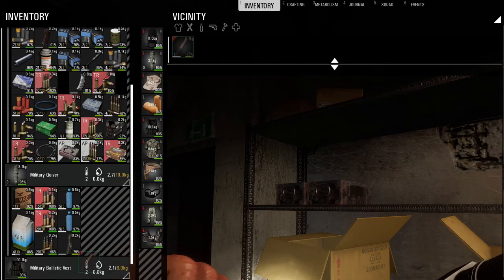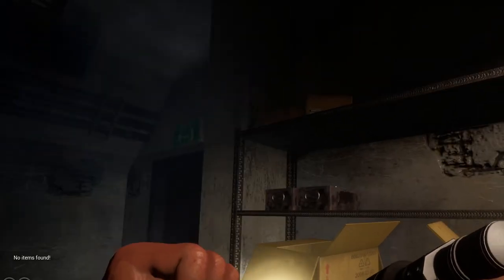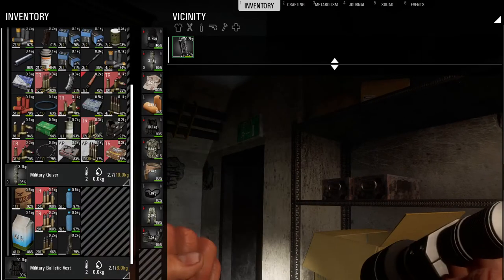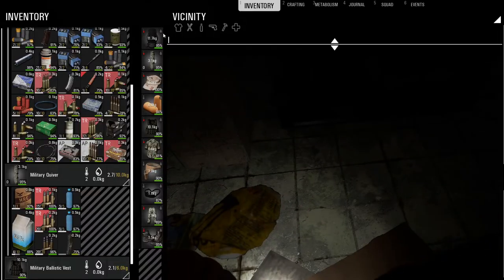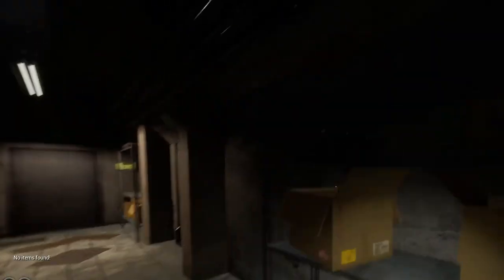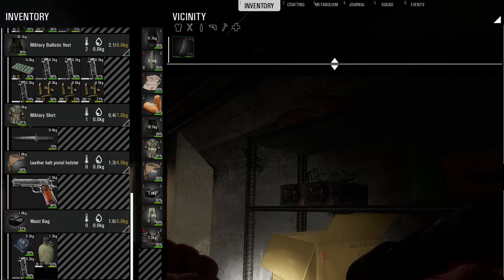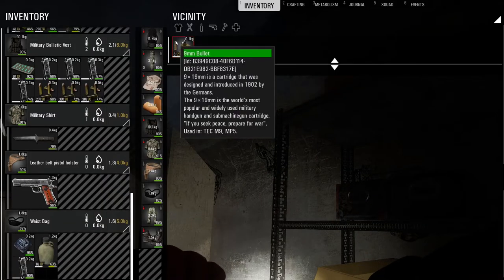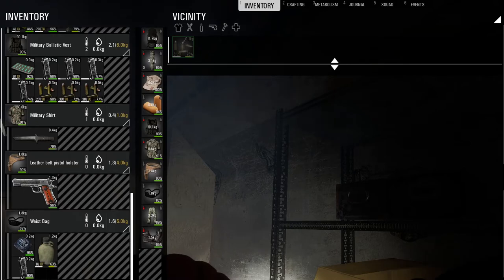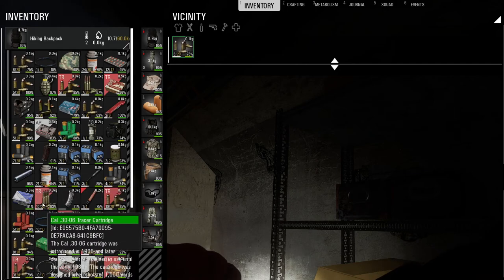A flare. That might be useful. Actually, and to be honest, we're getting pretty full on stuff now. Another M9 mag. It's just a bag. Anything on here? Oh, another AK mag. Yep. We'll take you. Ooh, I got no space left. I am full. Okay, so we need to get rid of something. What should we get rid of here?